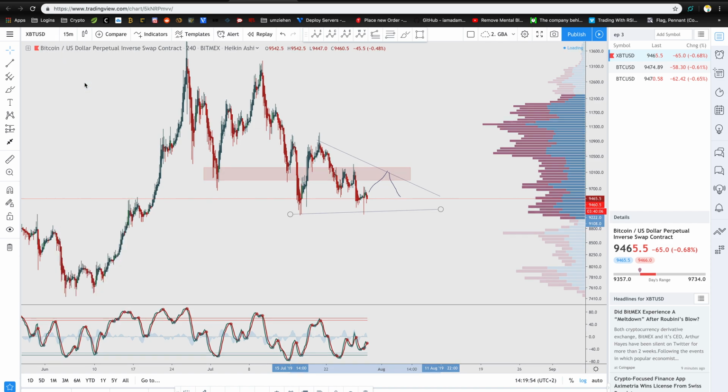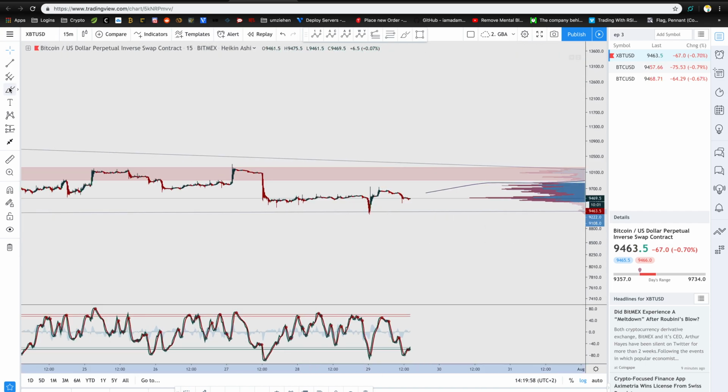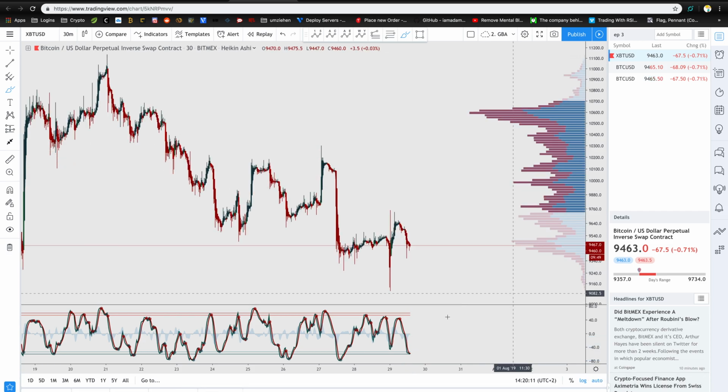Looking at lower time frames, the 15, for today, I do believe that this is potentially a good scalp. I know that a couple people in the Discord are already long. The 30-minute is saying the same type of thing. It looks like we're going to get a small bounce. I'm not quite sure how big it's going to be, but the fact that we have no volume makes me not want to play this.